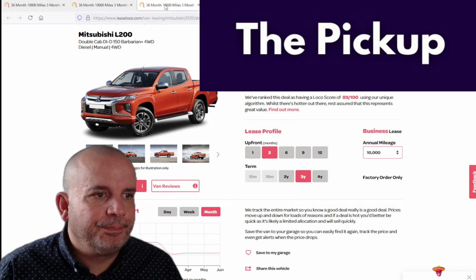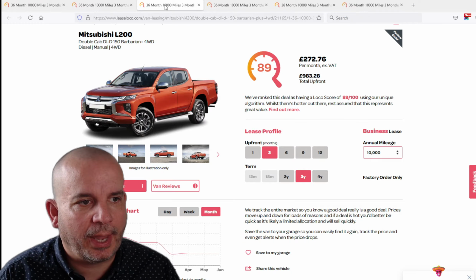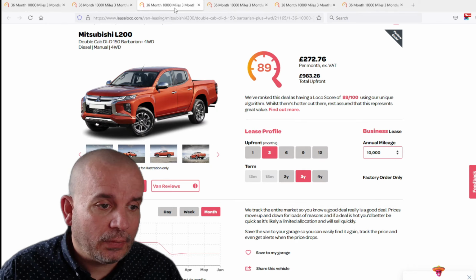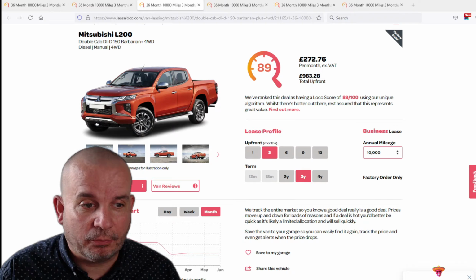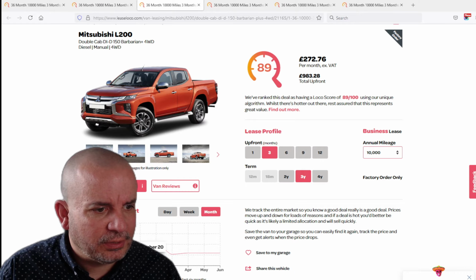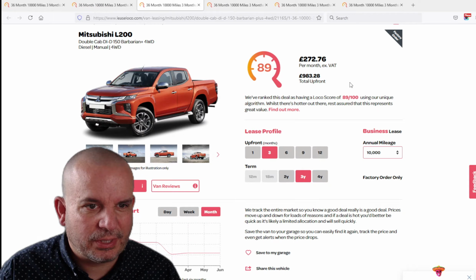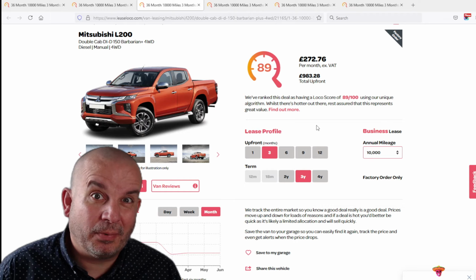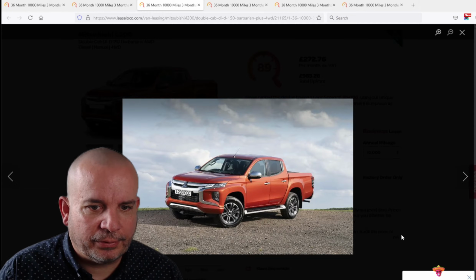Okay, the pickup. So this month's a Mitsubishi L200, and this one specifically is the double cab D150 Barbarian, 4-wheel drive, diesel manual, and it's £272 per month and just under £1,000 up front, which I think is a great price on this. As you can see, earlier in the year, or tail end of last year, it's nearly £300 a month, and it's dropped down to like 272. I mean, obviously it's only £30 a month less than it was, but £30 a month over 3 years is a lot of money. So it's worth getting these things when they're on deals for sure.